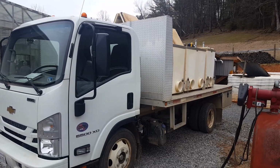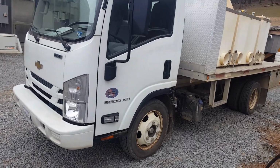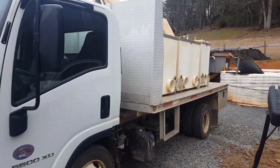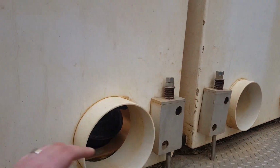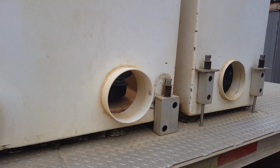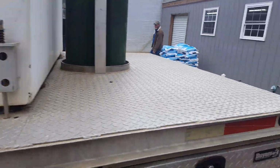This is the truck they use to transport fish between facilities. It's super old because it's a diesel. Of course, they run forever. And you've got these little bins here that you put the fish in, the water comes out, the fish just come out, no big deal. So they use this truck. It's ancient, it's got a lot of miles on it.